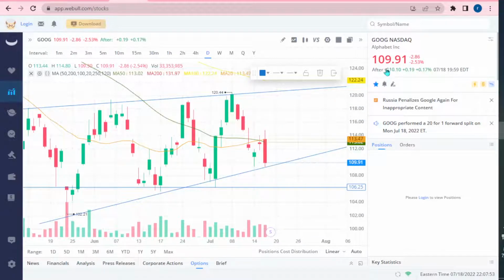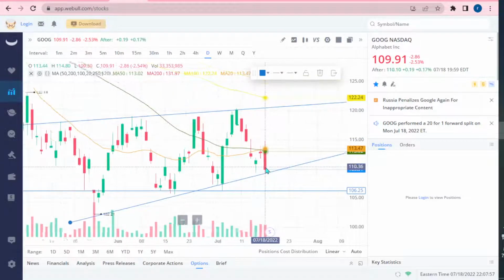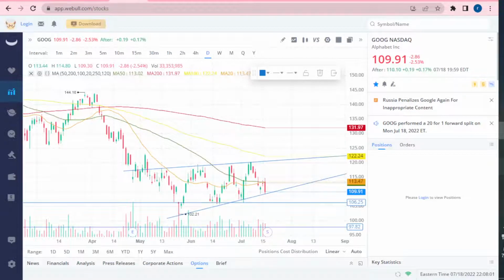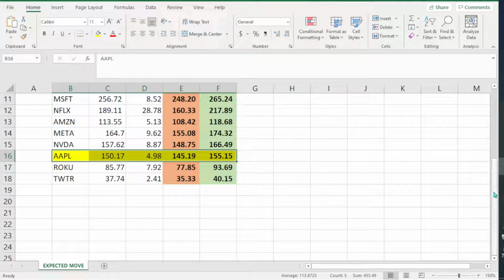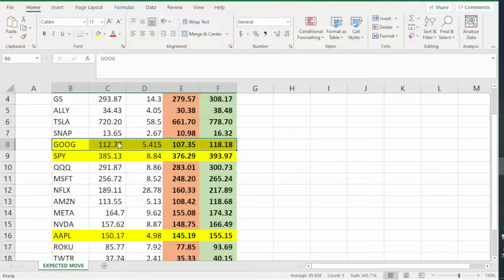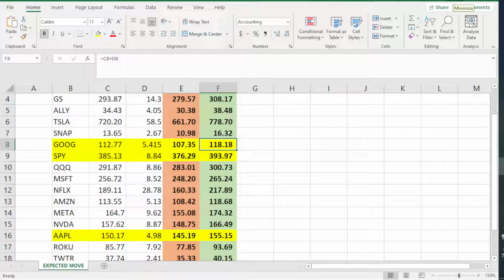So where are we right now? We're at 109.91. We did bounce off right here, as you guys can see. And let's just take a look at the expected move right here. On Friday, Google was at 112.77 split price. Downside is 107.35. Upside is 118.18. We clearly did not make it there yet.